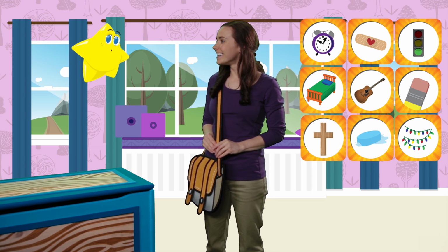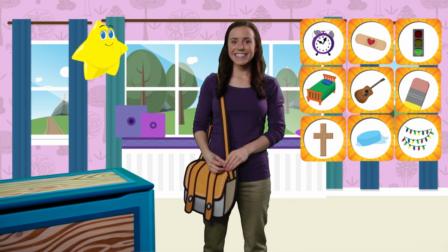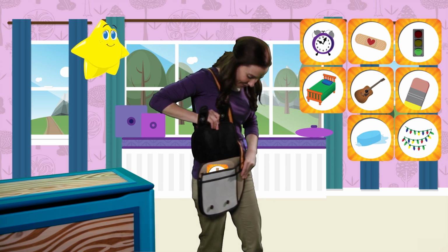My friends say it's the cross! Good job, friends! It is the cross! Open up your adventure bags! The cross is in my adventure bag.